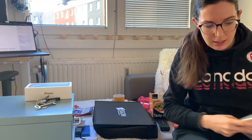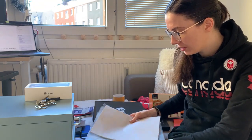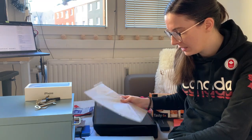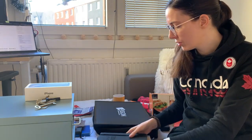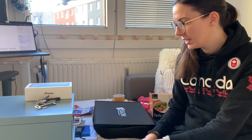Then in this one, I'm going to put empty things. So like notebooks, paper, envelopes that I can use for whatever reason if I need them. So empty notebooks whenever I need any of these.